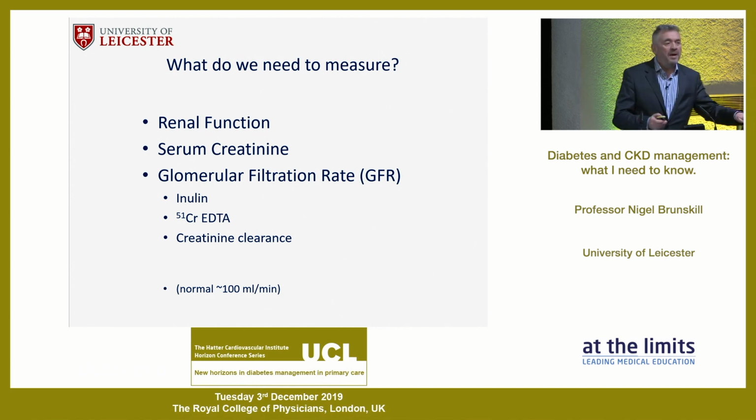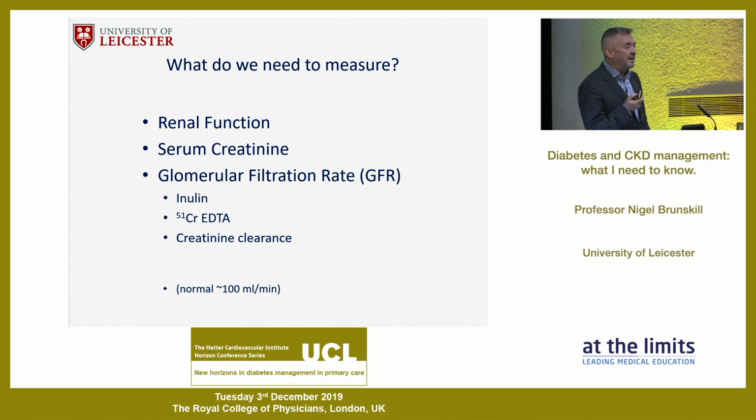You'll remember from when you were in the phase 1 part of your course at medical school, that you were taught that the gold standard for measuring renal function was to measure the glomerular filtration rate. And that if you wanted to choose a marker to measure glomerular filtration rate, you needed something that was freely filtered, neither secreted nor reabsorbed in the tubule, and then you could measure its clearance in the urine. Does this sound familiar if you cast your minds back?